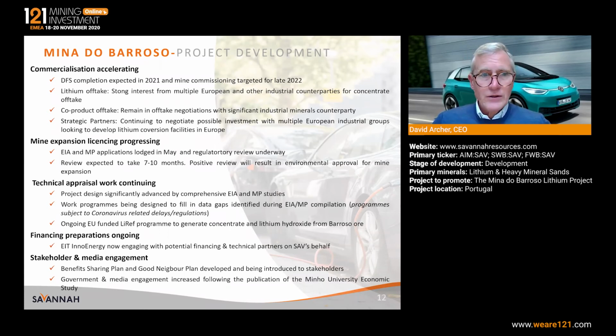We're working very closely with EIT InnoEnergy, which is a corporation strongly aligned with the European Commission. They're helping us on the financing and partnering aspects, and we're getting great support from them and from the European Commission.